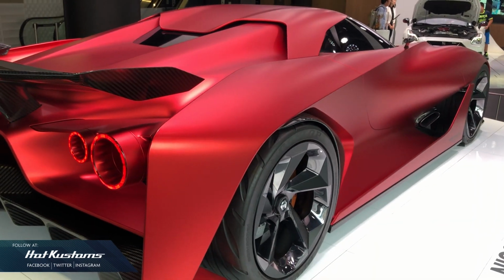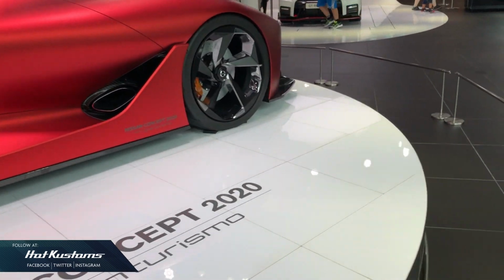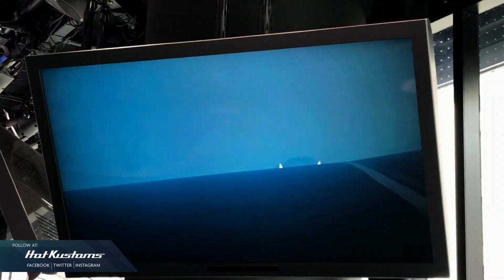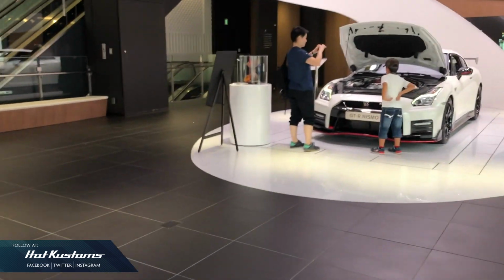You can touch and feel, you can have a test drive, a static test drive, except that you can't drive it away. And it is also open to public, so everyone can come to the showroom. Kids, old, young can come here and enjoy and have a good time in Ginza.